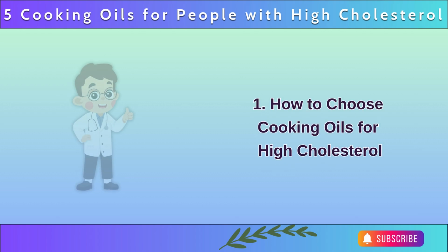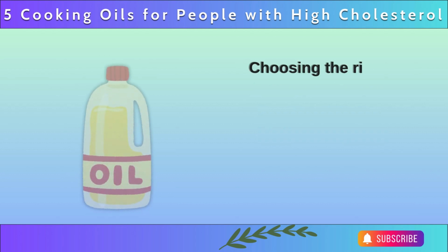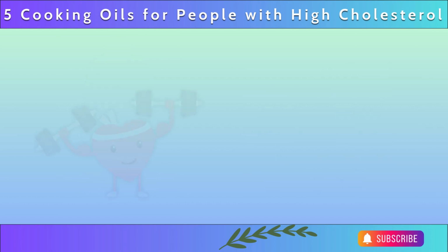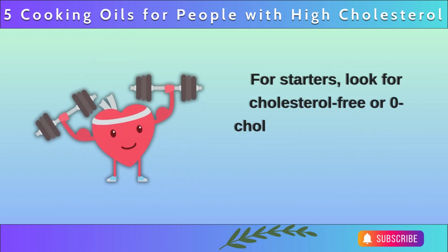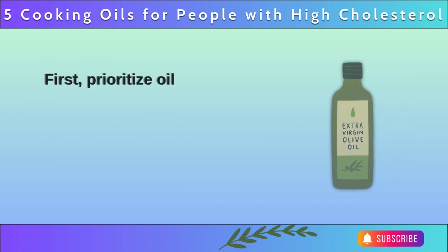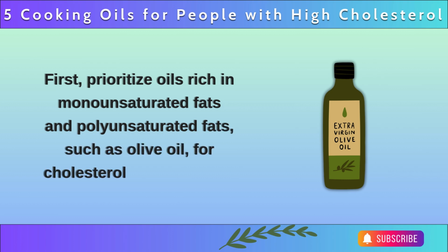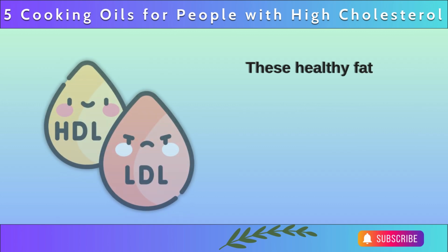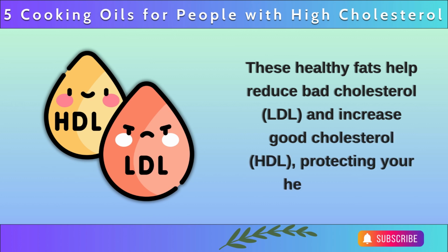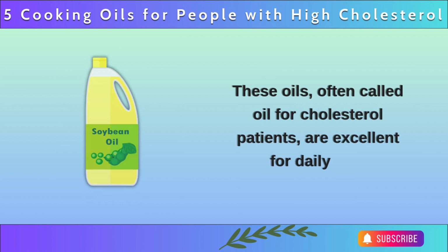Let's get started. 1. How to choose cooking oils for high cholesterol. Choosing the right cooking oil for high cholesterol isn't complicated. It just requires attention to your options. For starters, look for cholesterol-free or zero cholesterol oil options to ensure you make heart-healthy choices. First, prioritize oils rich in monounsaturated fats and polyunsaturated fats, such as olive oil, for cholesterol management. These healthy fats help reduce bad cholesterol, LDL, and increase good cholesterol, HDL, protecting your heart health. These oils, often called oil for cholesterol patients, are excellent for daily use.